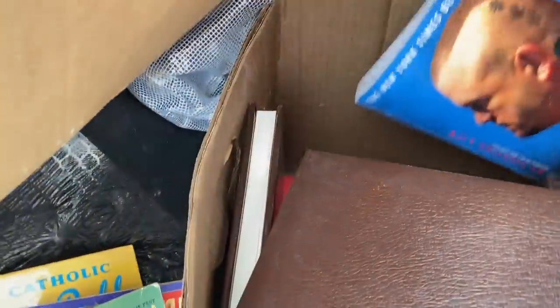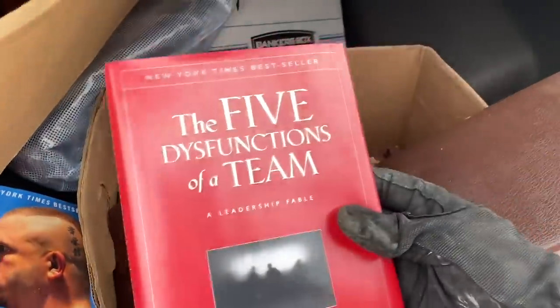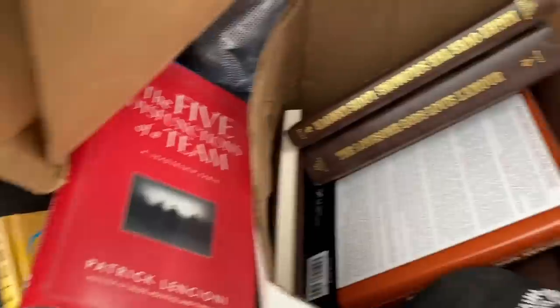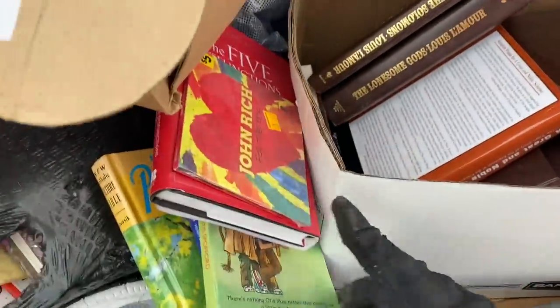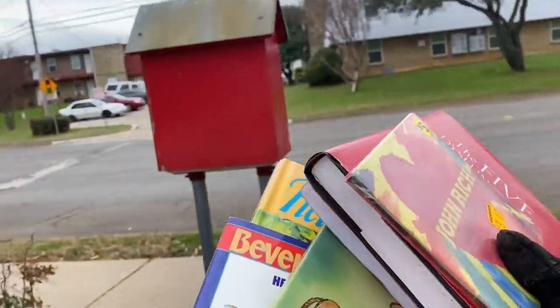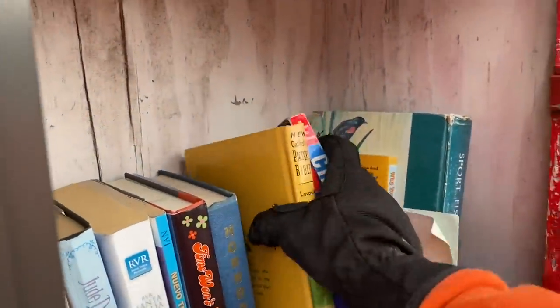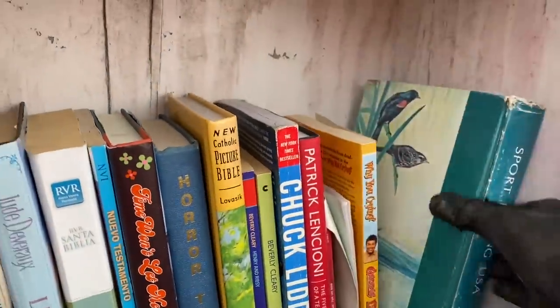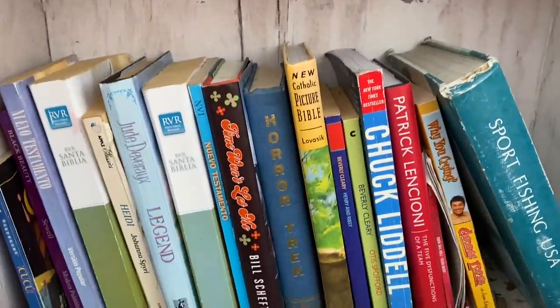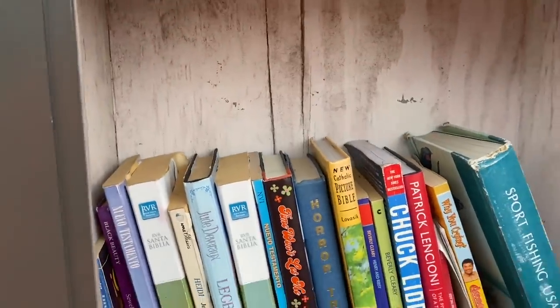Oh, good. I'm glad these are some kid books. Iceman. The Five Dysfunctions of a Team. That's pretty good. Okay, and then the rest are in the set. Oh, here's a CD. Sure, we'll put that in there too. All our books, here we come. All right. There we go. That looks so much better. So there's the little free library with some new books.